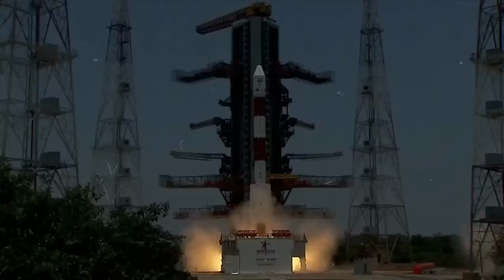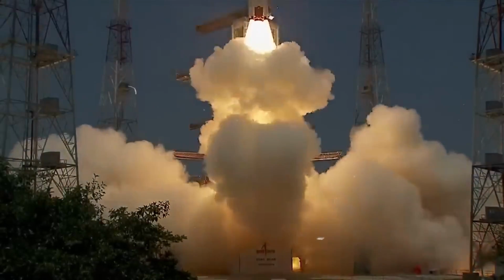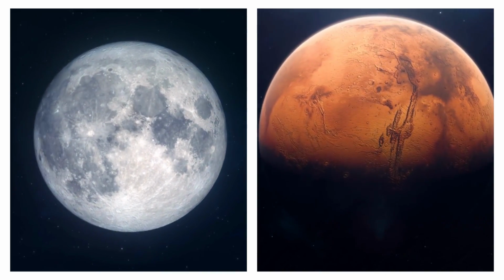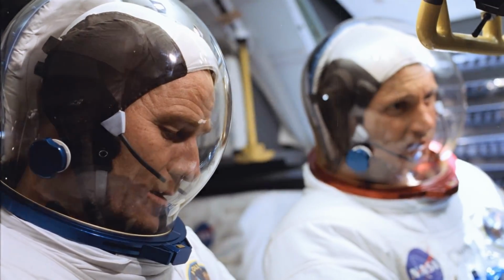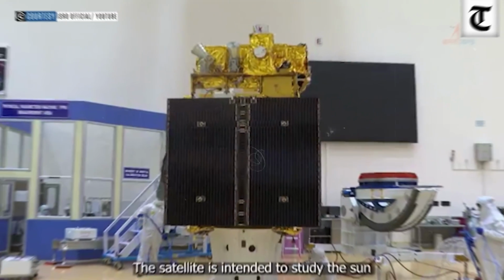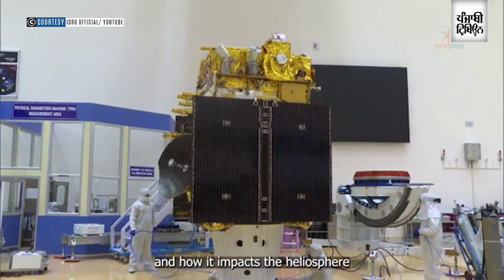India's space program has been on a roll for about 2 decades now, and it's picking up steam. Their achievements, like sending 3 missions to the Moon and 1 to Mars, have been a testament to their technological progress. And they're not stopping there. They've got plans to send astronauts into orbit, possibly by 2025. So, India's space journey is definitely one to watch as it aims to become a major player on the global stage.